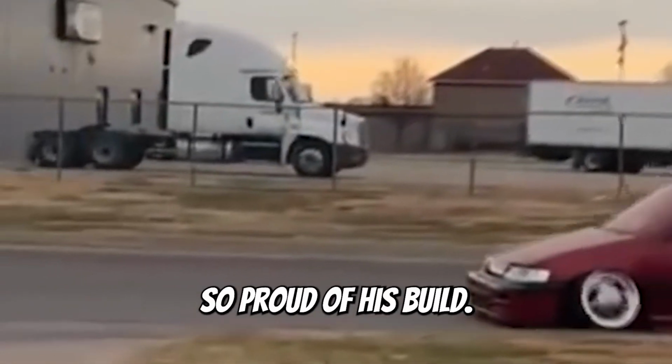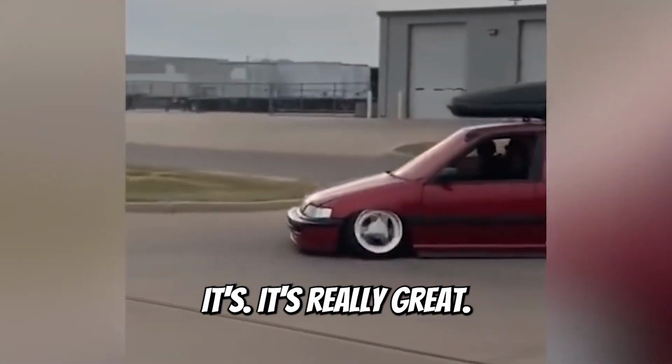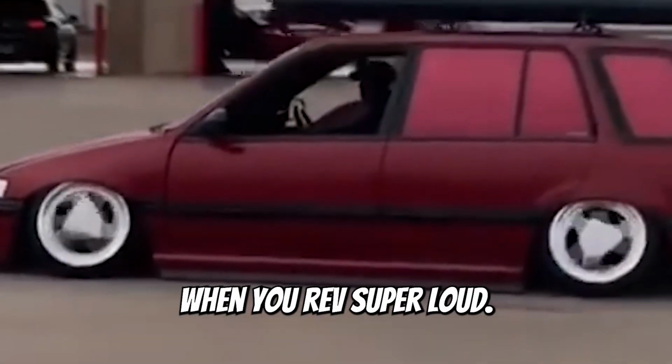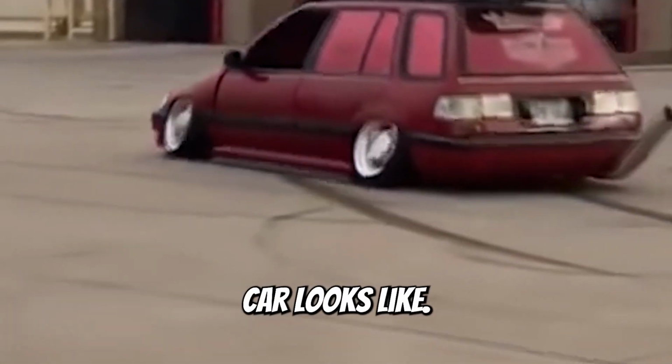The what? This dude is probably so proud of his build. I mean, look at it. It's really great. Everyone at the car show thinks your build is amazing, and we really like it when you rev super loud. Take a good look, people. This is what a real car looks like.